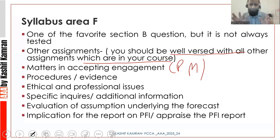Procedures and evidence. We know a lot of time examining team ask you procedures and evidence on other assignments. Due diligence, a lot of procedures. Prospective financial information, a lot of procedures and evidence. Forensic, a lot of procedures. Ethical and professional issues. A lot of time we've seen ethical and professional issues in due diligence, in forensic audit. So very favorite topic for other assignments.